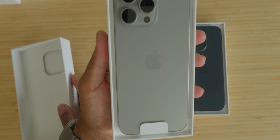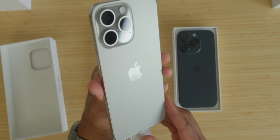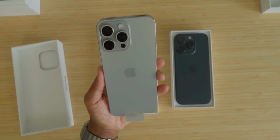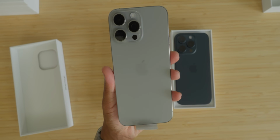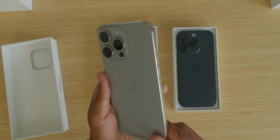Oh, natural titanium. Natural titanium. Oh boy. Oh, my. Hold up. Yes, and yes. For those of you who are wondering, is this the one? It's the one. This is the color. This is really nice, especially those of you who like gray colors and gray tones. I'm one of those people. My favorite color is red, but the secondary color to that is gray because gray can go with red, blue, whatever. And that's why I love gray color tones. This is the one. This is a really, really nice colorway.